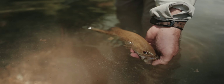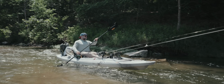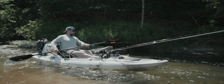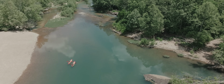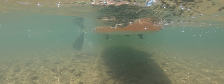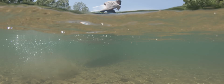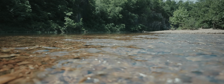The Upper Jacks Fork is the pinnacle for kayakers that come to the Ozark National Scenic Riverways in the late spring and early summer, with the sheer rock bluffs. It's crystal clear water. It is some of the most beautiful landscape you'll ever see in the Ozark National Scenic Riverways.